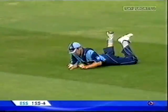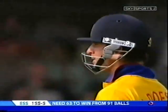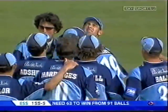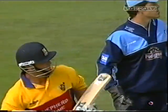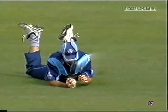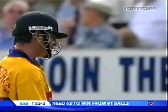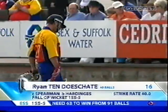That's short. There is a man out there, and Tim Ambrose has found him perfectly. They needed something, Gloucestershire. Could that be the wicket that sparks a revival? Dragged down short of the length. Didn't quite time it properly, but he tried to hit it too hard. Craig Spearman didn't actually pick it up initially and ended up running in 15 yards. Took a decent catch low down in front of him. Gone for 16. Essex 155 for 5.